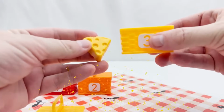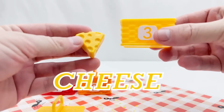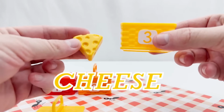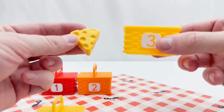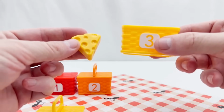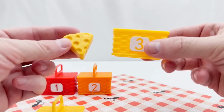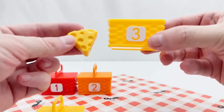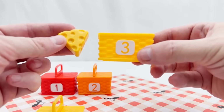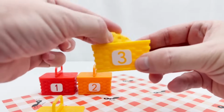Wow, it's yellow cheese. Do you like cheese? I love cheese. Say cheese with me. Cheese. So in yellow basket number 3, we have yellow cheese. Let's put it back and close the lid.